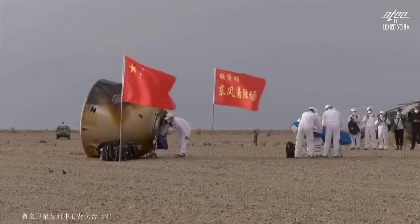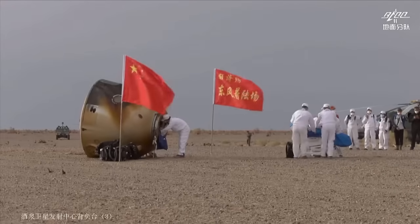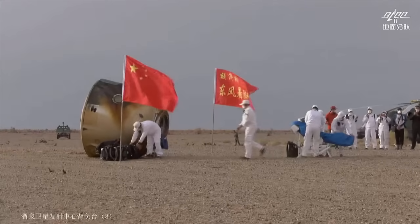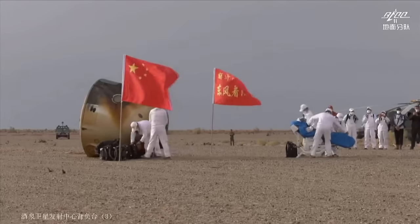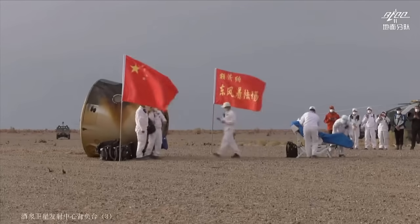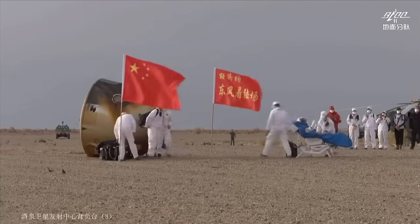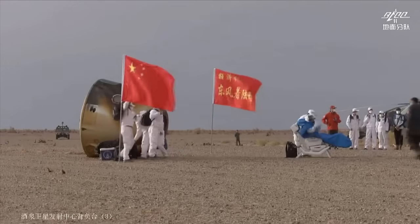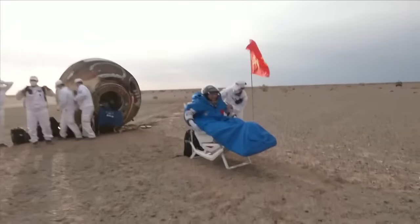Mr. Gui Haichao and Mr. Zhu Yangzhu are the youngest astronauts now in China, only 36 years old. Oh, they're 36. Well, that is young. So both were born in 1986. Whereas each batch is roughly 10 years younger.